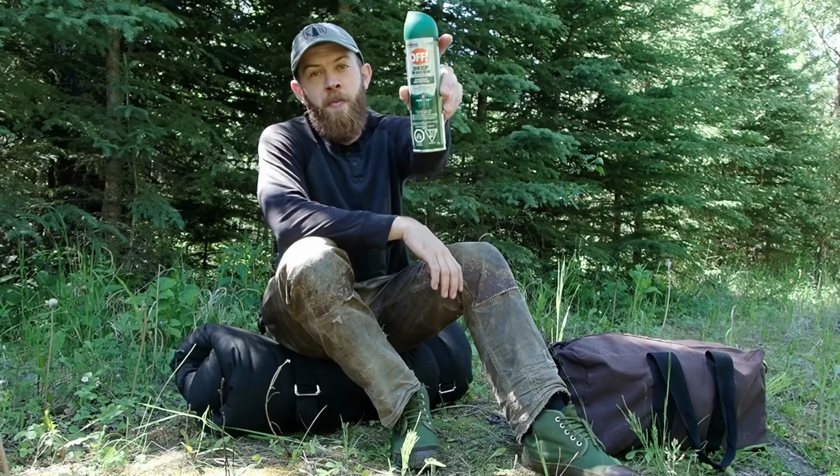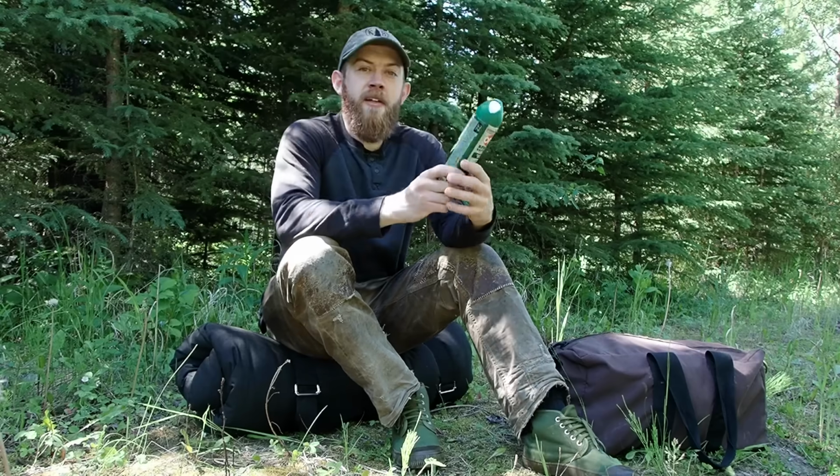I've tried so many different types of insect repellents over the years, both off-the-shelf type and homemade remedies like oils, soaps, lotions, and I always end up coming back to two specific products. The first being a repellent spray. This is my first line of defense.